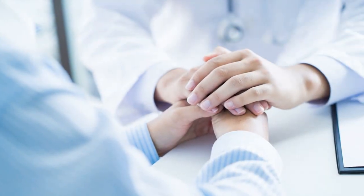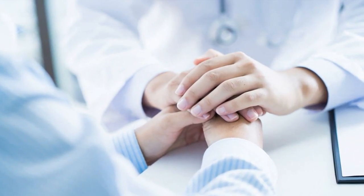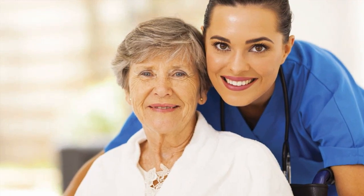Contact your insurance company. Ask for a list of in-network palliative care specialists covered by your plan. Find out what services are covered and any prior authorization requirements. Some plans may cover additional palliative care visits beyond the oncologist's referrals. This can help expand your options and support continuity of care.